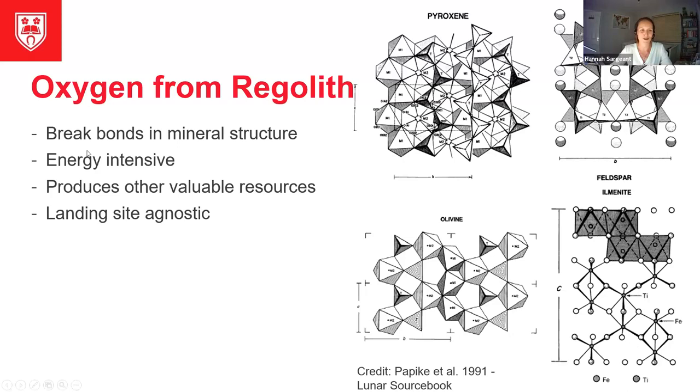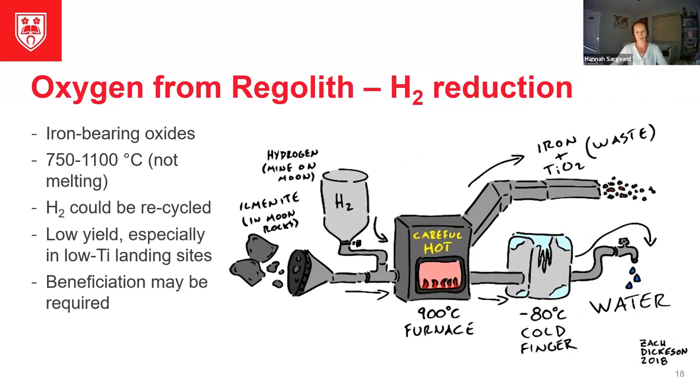Okay, so I'm going to start off with hydrogen reduction of regolith to extract your oxygen. The reason I'm going to start with this one is because it was a process that was considered relatively early on in the space resources community. It has kind of died out a little bit as advances have been made in other processes. But also, this is a reaction that I worked a lot on for my PhD, so I should be annoyingly familiar with this process.